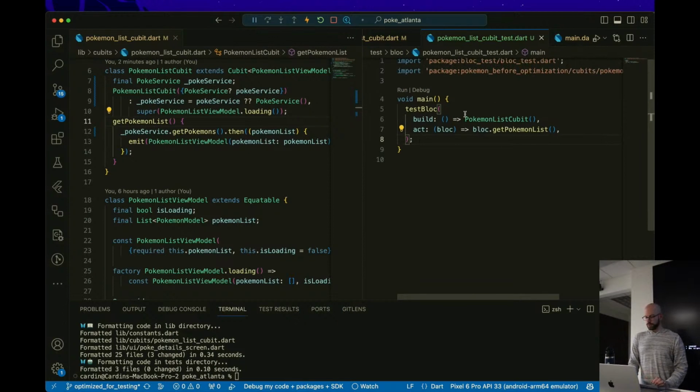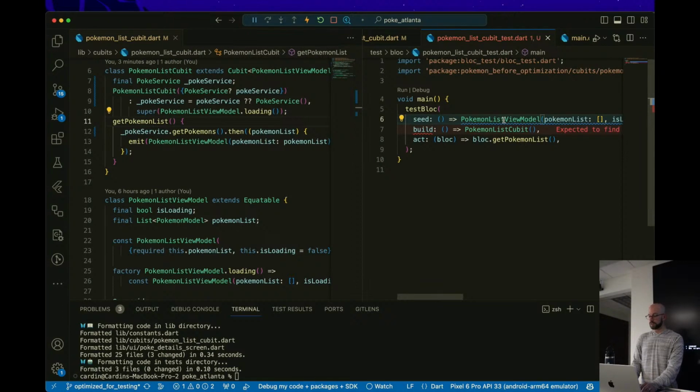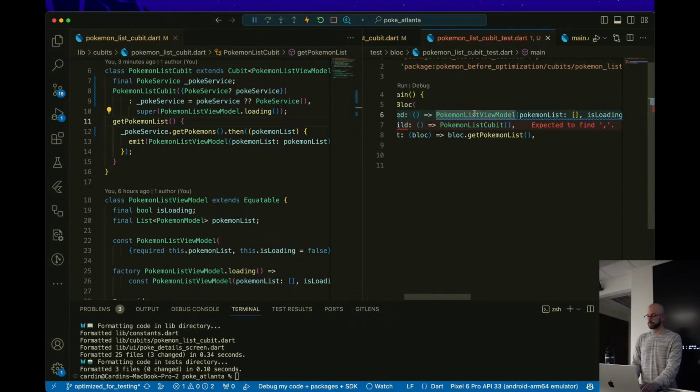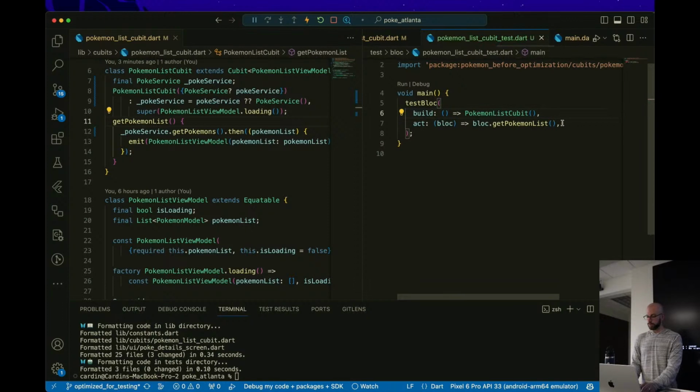A few things we can do as well that I want to show you that aren't applicable to this Cubit specifically. You could seed a state. So if I want to initialize this block in the loading state, say I want to start this test and I already have information, I can go ahead and seed it with an existing view model or a different state. So that's really handy when you're doing more complex tests. Let's get back to ours.